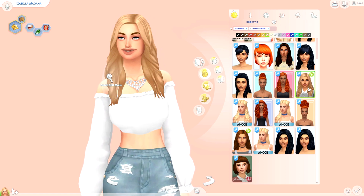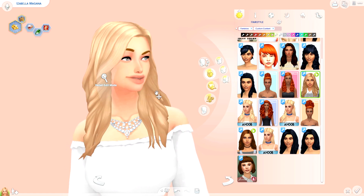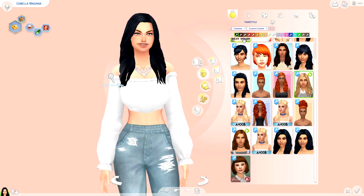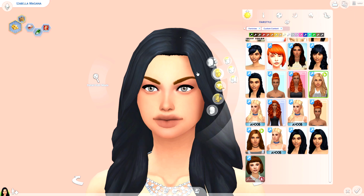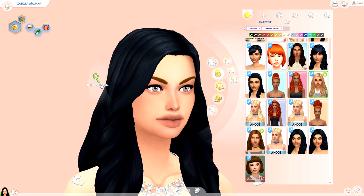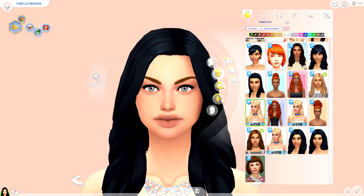What else? Okay, this one here is by Ashley, I think. And I feel like I have something like this again, but I don't care. It's gorgeous. This is so pretty. And I love when creators make their hair create this shadow cast on the face. It just gives extra added dimension. Looks really nice.